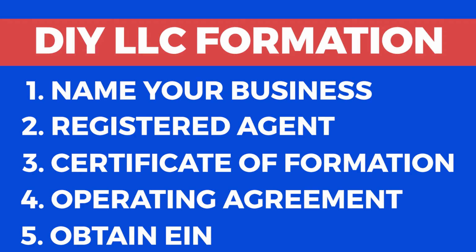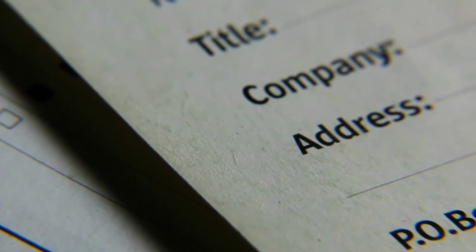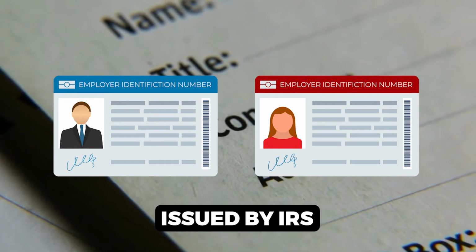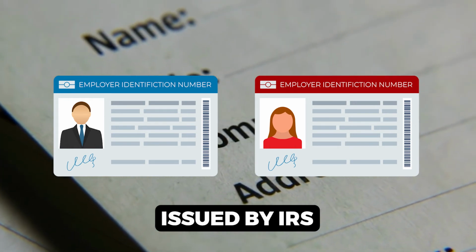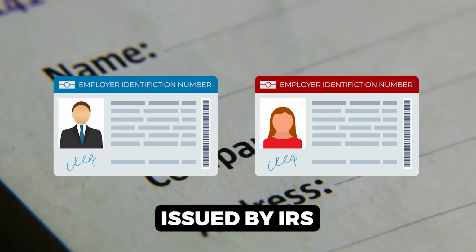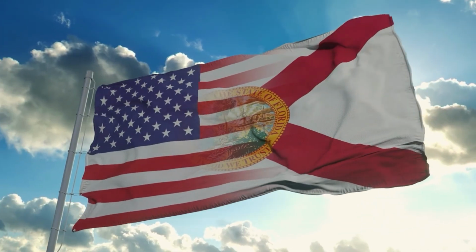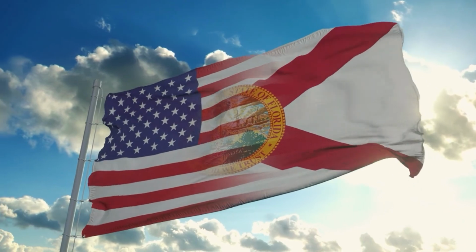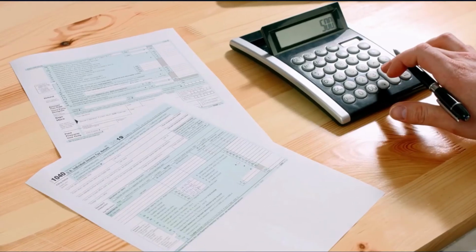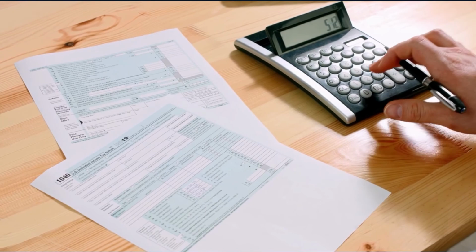Step 5. Obtain an EIN. Next, we need to get an EIN for your LLC. An EIN, or Employer Identification Number, is a federal tax ID issued by the IRS to your company. Your EIN is issued by the IRS to readily identify your firm on tax filings. All Florida firms pay a business privilege tax, and the state requires you to have an EIN to file. You may also be required to provide your EIN when opening a bank account or applying for municipal permits or licenses.